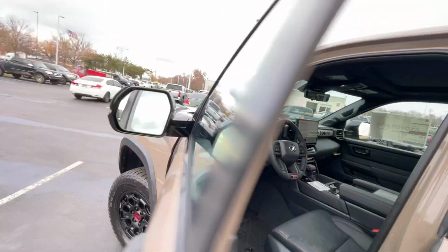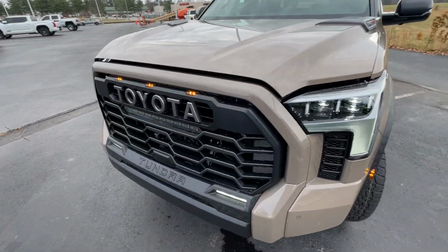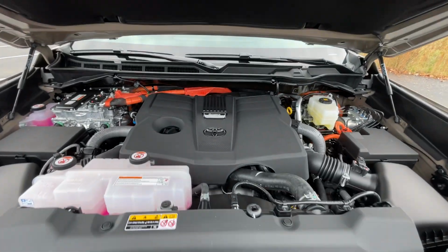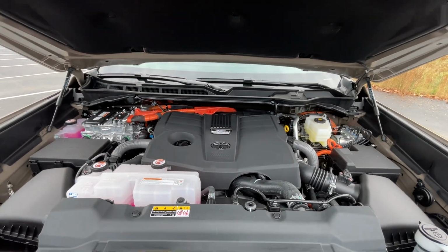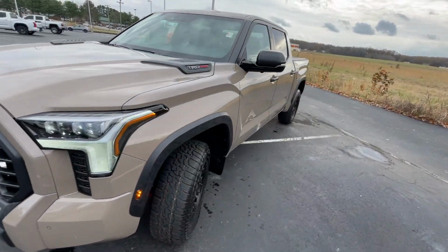And we'll take a quick look in the engine bay. Now, whenever I pop the hood is usually when the truck's gas-powered engine automatically just kicks on. But there's that i-FORCE MAX engine there, all the components that go into it. Of course, there's a lot. But let's go ahead and hop in the driver's seat.